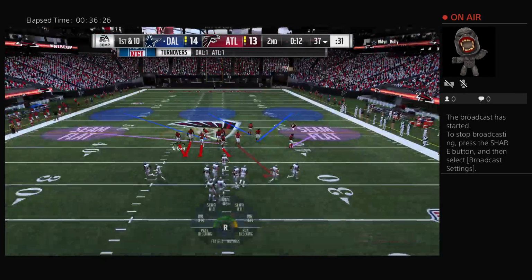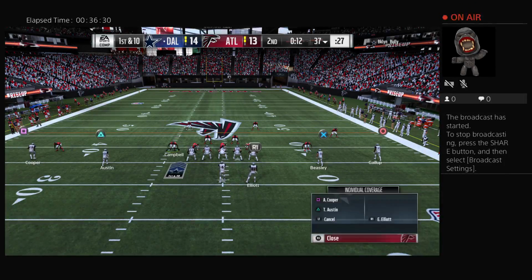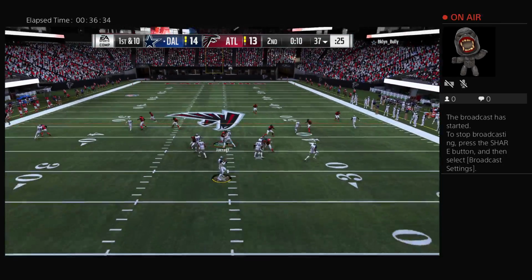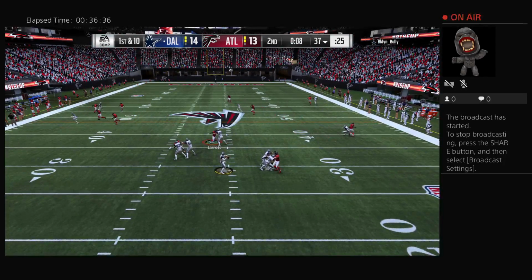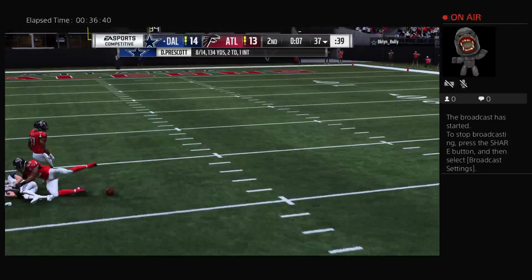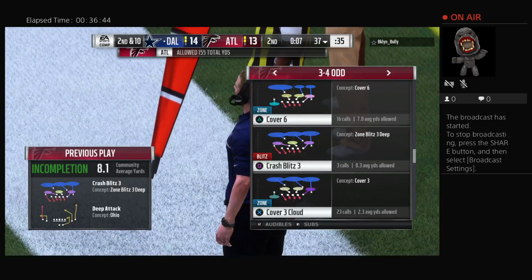Line of scrimmage, the 37 on 1st and 10. It's coming now. Following the interception, here's Prescott. And it pops free. The collision there jarred the ball loose and brings up second down.